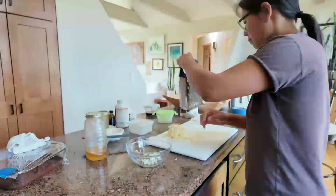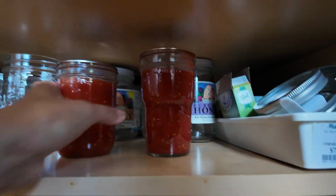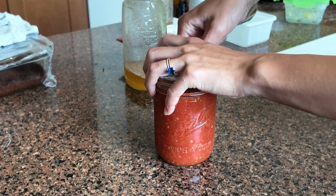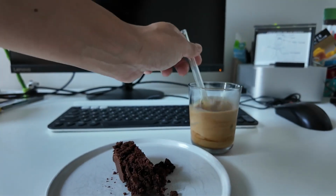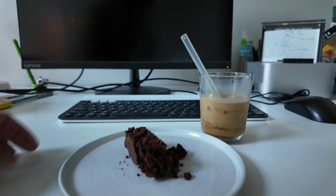We also make our sauce from scratch, and this is down to our last 2 canned tomatoes that we have from the field, so I'm excited to re-can tomatoes for next year. And then it was back to a little bit more work before I signed off for the day.